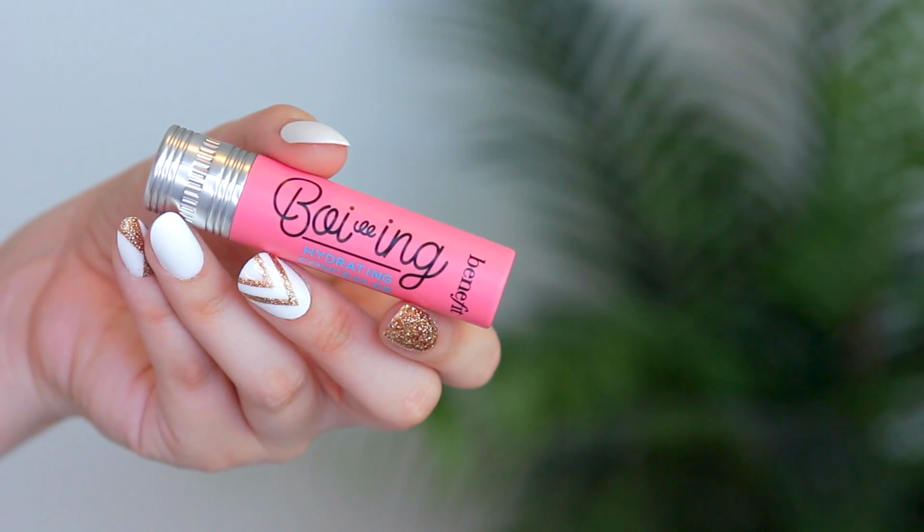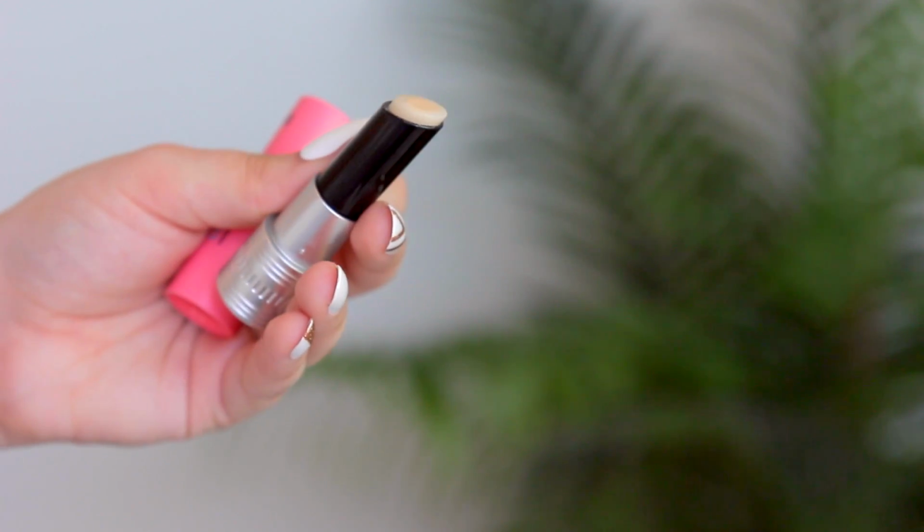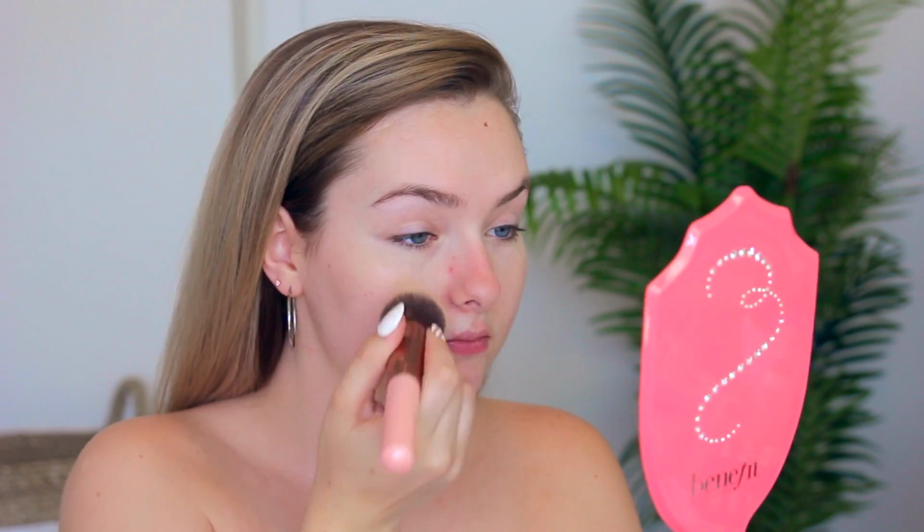Benefit recently repackaged all of their concealers and now they're all so cute and look like little erasers. So I'm actually going to be starting off my makeup look with the Hydrating concealer. This one is a sheer coverage concealer and it helps for dry under eyes and hide dark shadows. Taking the stick, I'm just applying this under my eyes and blending it out with my finger. It's super creamy, so it blends out super well, and this is a really easy concealer to apply or even keep in your purse.